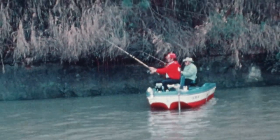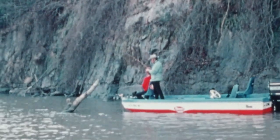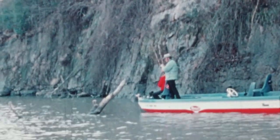They're just going to take this boat and ease it up and down this bank with that trolling motor and see if they can't catch a few more of them. Like Forrest might have got hung up here in the treetop.